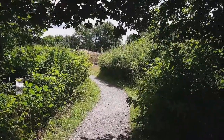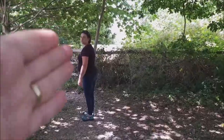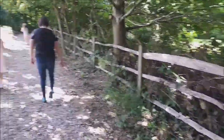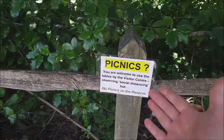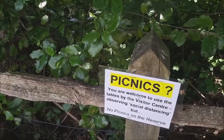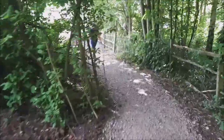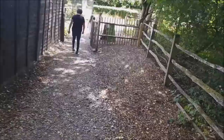So obviously guys, down there is some sort of new building with a lake, but we can't get round there because we're now having to use the one-way system, and that clearly goes this way. You have to go out this way. Obviously we came from here, so I don't think I'll be able to show you the lake today, unfortunately, unless I can get back out to the front. We'll have a look. So through there, it's golf course again. And just to show you a sign, you're welcome to use the tables at the visitor centre, doing social distancing. And it also brings you out to the front where we started with the car park.